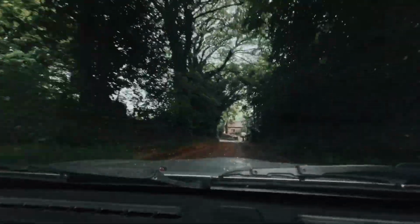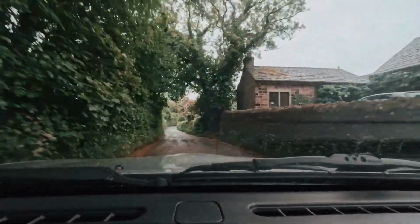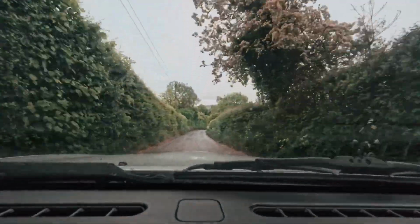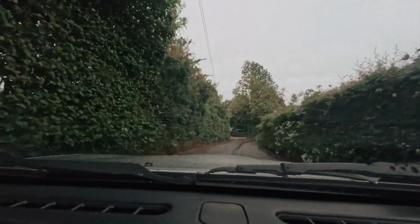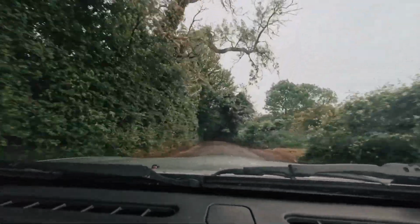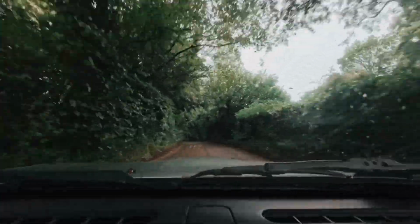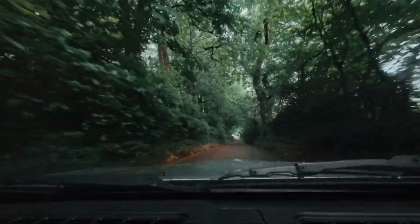So yeah, we're now in Thornhill Lane. So it has changed roads. Fortunately, it's still straight. Now we are only 600 yards away from the junction, so I'm going to leave it rolling for the additional minute that it's going to be recorded.